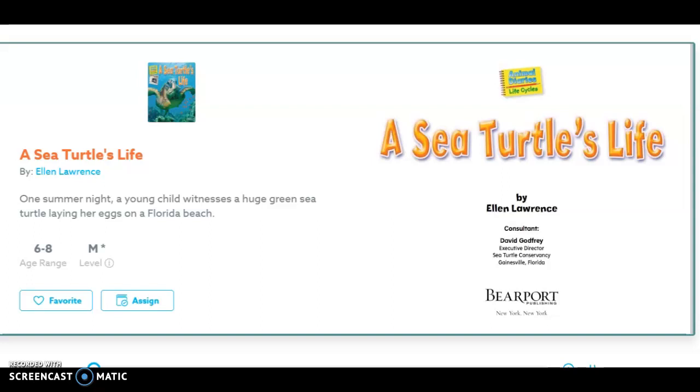I wanted to read you guys another book from Epic. This one's called A Sea Turtle's Life, and it's by Ellen Lawrence. And here's a little blurb about it. One summer night, a young child witnesses a huge green sea turtle laying her eggs on a Florida beach.